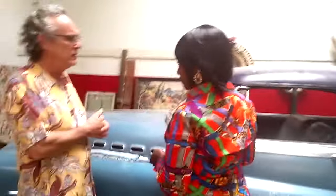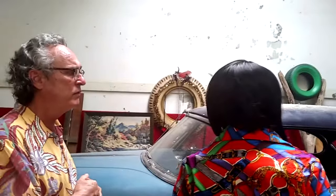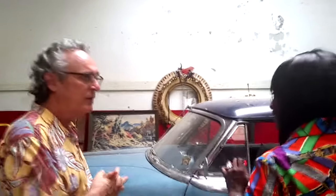I was always nervous about having a fender bender or breaking it down. So I bought my 1955 Cadillac and put a brand new 350 Chevy motor in it. I made it basically a 95 Chevy Suburban. It's a 1955 Cadillac.